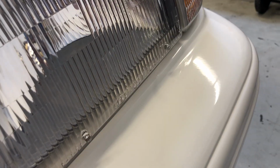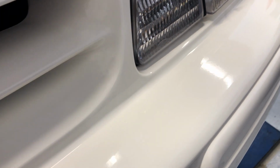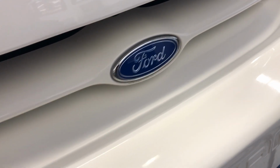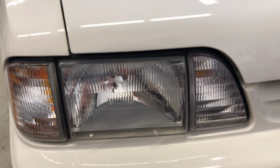Here's the front bumper. Yeah, it's good light right there. I'll try my best to keep it focused. We are more concentrating on the condition of the paint on the front bumper. This front grille right here, no rock chips, no chunks. And here's your passenger side lights. Now let's get a good look at this hood again.